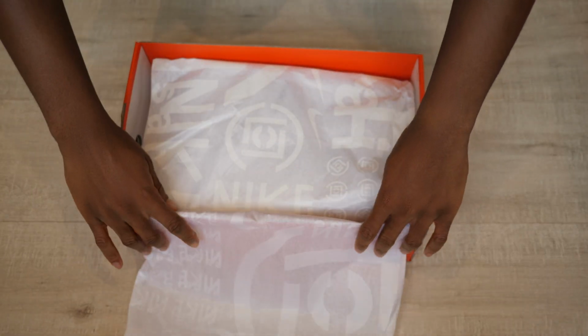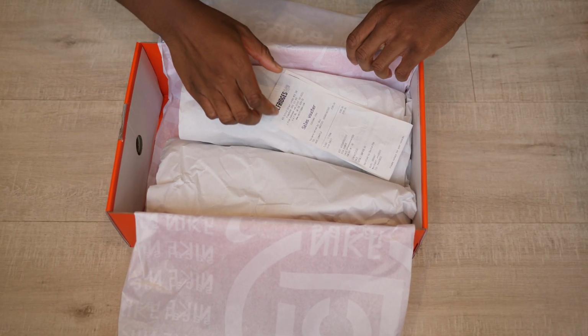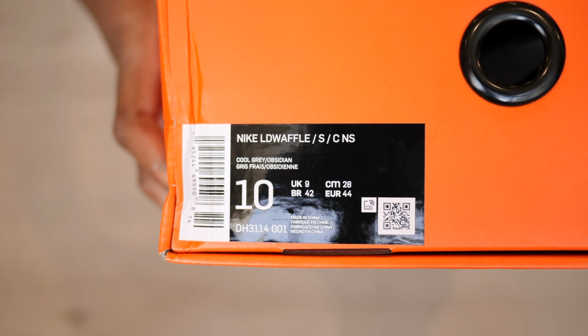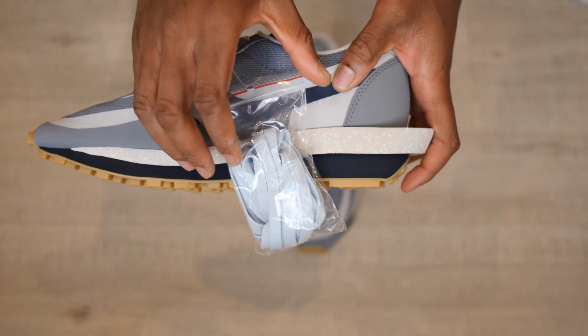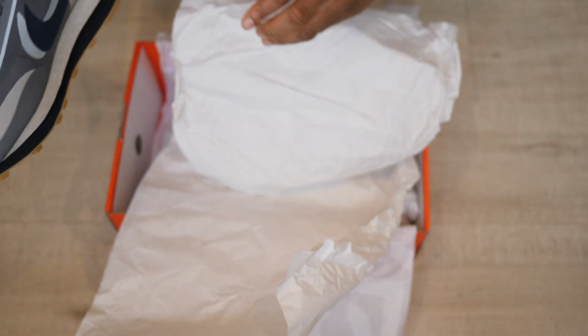Quick disclaimer, this pair is 100% authentic from Offspring London Selfridges, and it comes in an orange Sacai box with style code DH3114001. Opening up the box, the shoes come with white Nike, Sacai and CLOT branded wrapping paper. It includes an extra set of waxed teal blue laces, which is a nice touch, but we're not here for the box, so let's get right into the shoes.